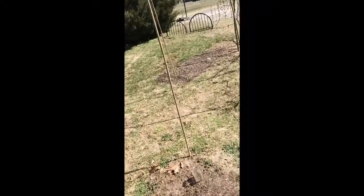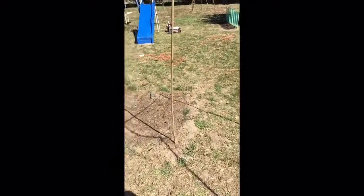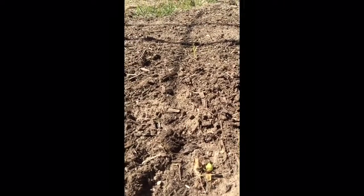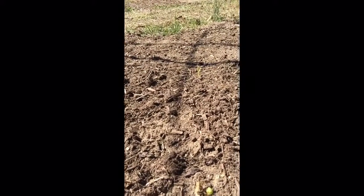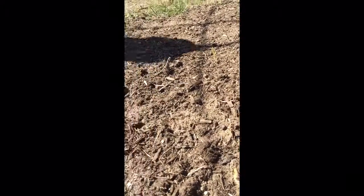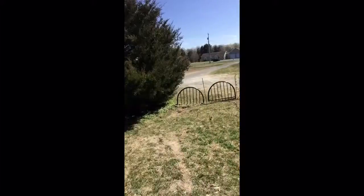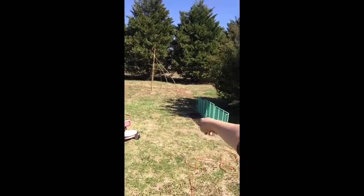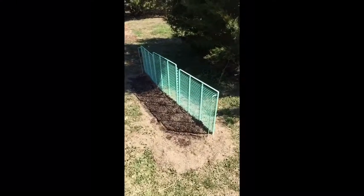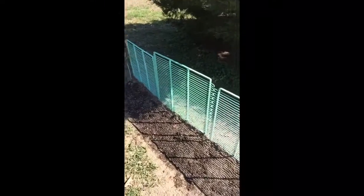I did plant a few things, and then we got a surprise frost. Some of them survived, like this little Swiss chard, which is getting some new leaves, so it apparently did not completely die. Then over here, this is going to be my beans and turnips. Mine have not sprouted yet, I don't think.